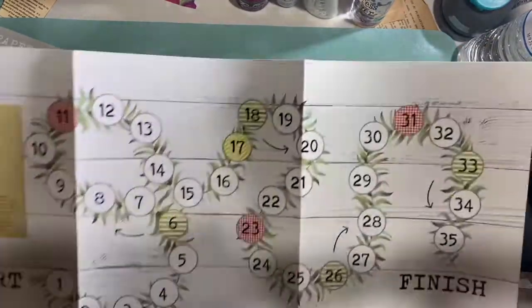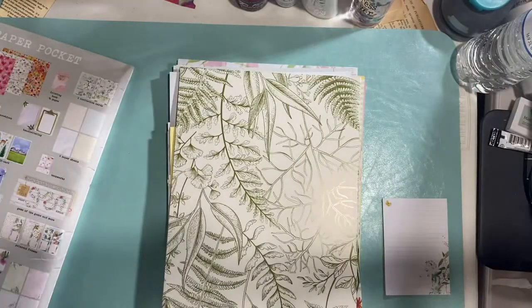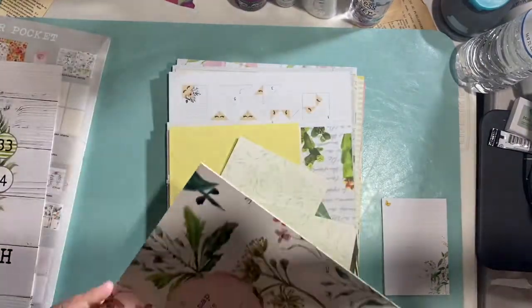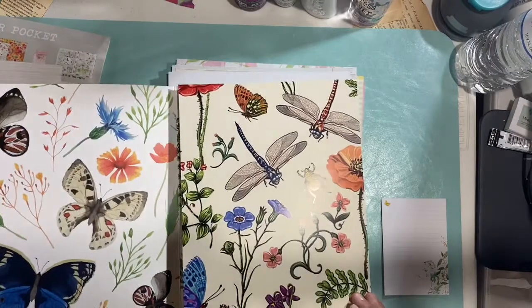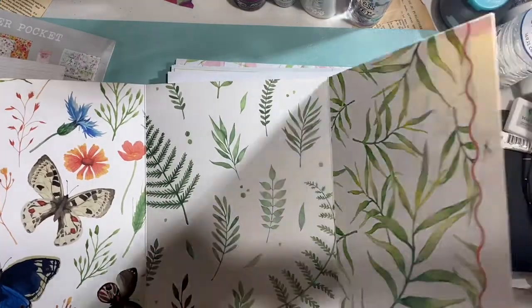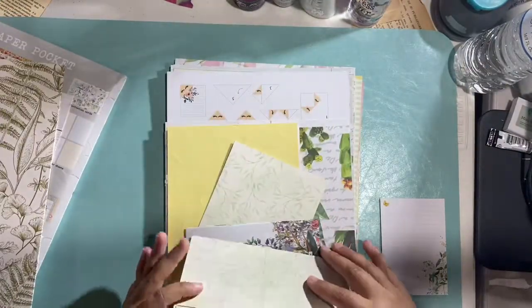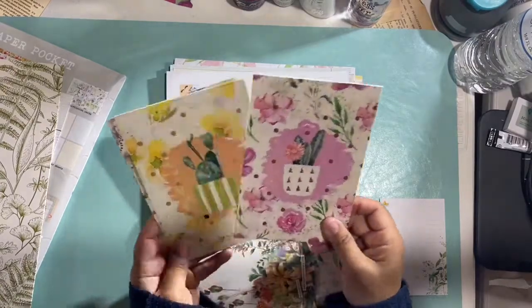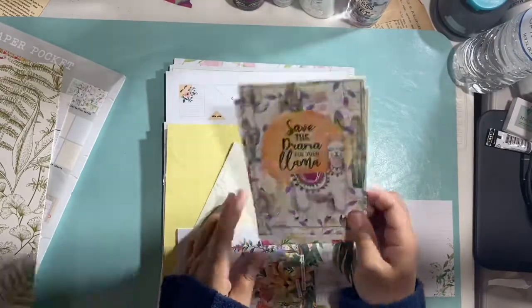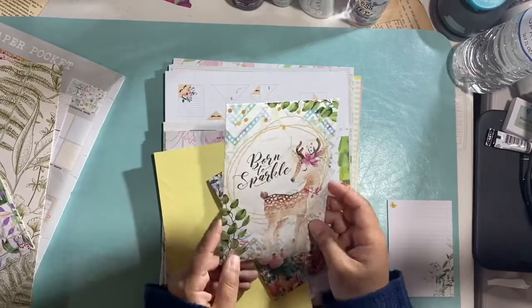But yeah, it's a paper game board. But I think you could definitely take it apart and use that for junk journaling. This is absolutely stunning, and I'm not sure what I would do with it, but it is so beautiful. There are all these lovely little postcards in here. And this one I actually want to send to a friend.